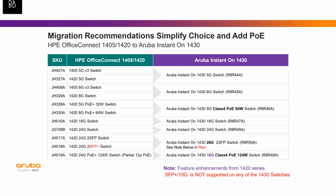And on this page, it actually shows a translation. So if you have any customers that had the Office Connect products, the 1405s or the 1420 switches, as you can see on the left, there were 11 models. We were able to combine some features and functionality on some of those and get those down to 7 models supported in the 1430. This is a great chart to use for conversion if you happen to have customers that have been buying these other products. You can transfer them right over to the 1430.